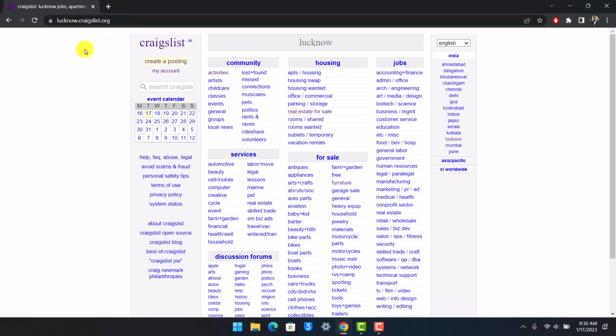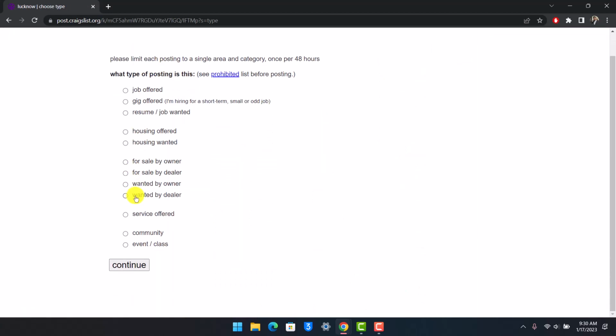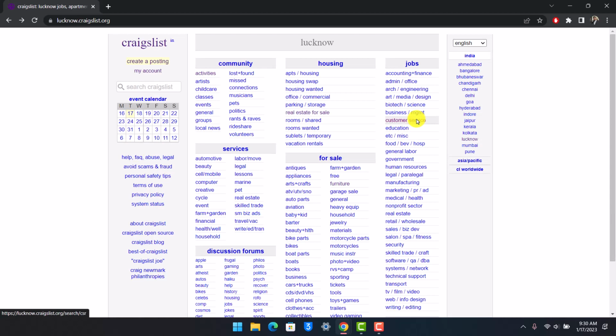If you want to post your own ad, you have to click on the option called create a posting from the very top. Go ahead and choose your category, and fill in the details such as your product type and so on in order to post your ad on Craigslist. But just to answer your question, Craigslist is absolutely free. You don't have to pay a dime to post your ads and list them on Craigslist.